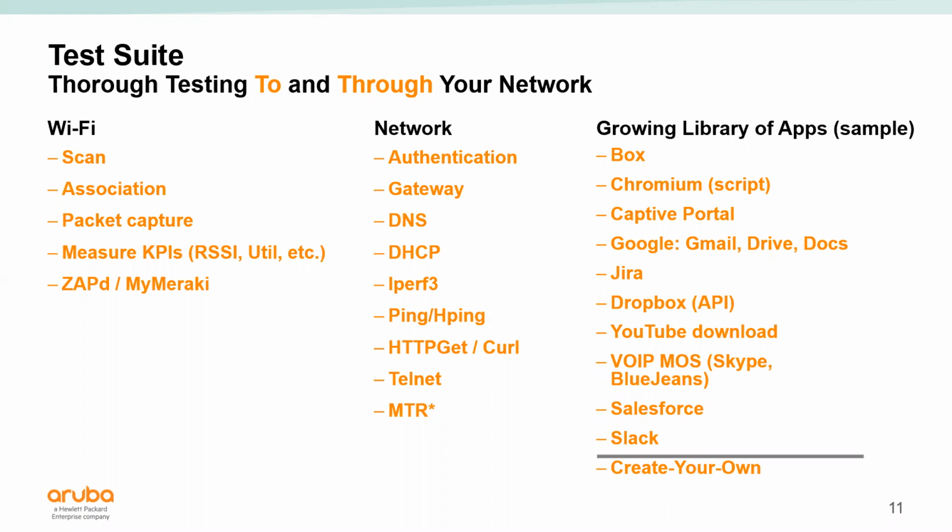Or we have a lot of preloaded ones, so we can specifically test things like Dropbox, Salesforce, or Slack, and, again, a lot more. Like I mentioned at the beginning, they're always adding more. So when you start looking at the library of apps that you might want to test, that list is going to become very extensive.